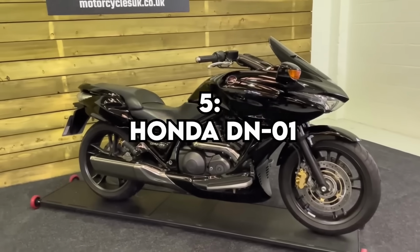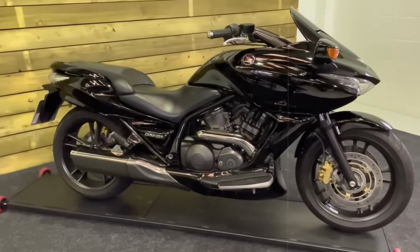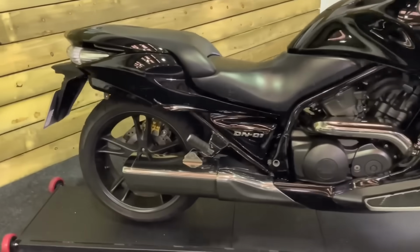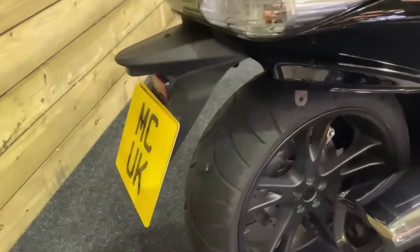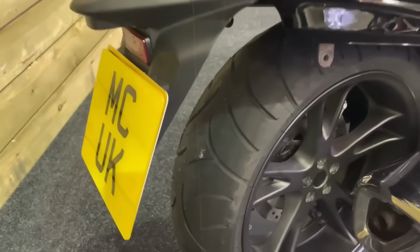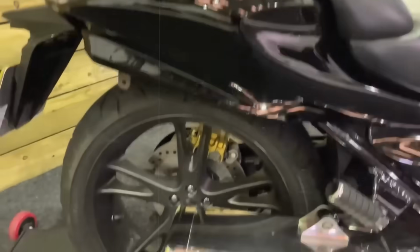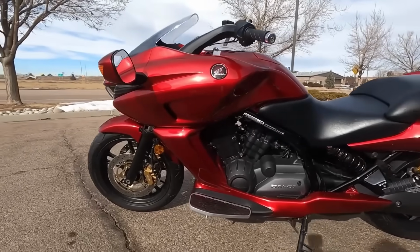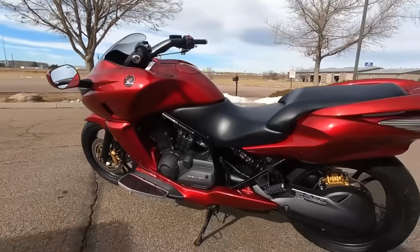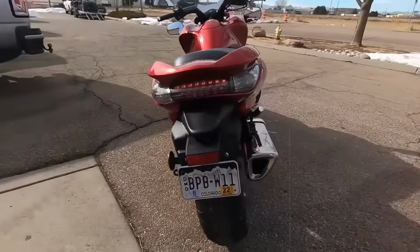The Honda DN01 is what happens when a motorcycle manufacturer has an existential crisis. Is it a cruiser? Is it a sport bike? Is it a scooter? Honda's answer was yes, and the result was a bike that failed spectacularly at being any of those things. Futuristic design, fully automatic, and has an identity crisis? Yep, you heard me. This bike does not fall in any category. Cruiser, scooter, sport bike, tourer, absolutely none.